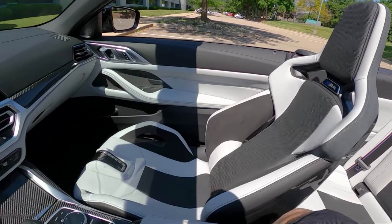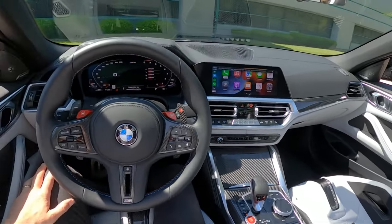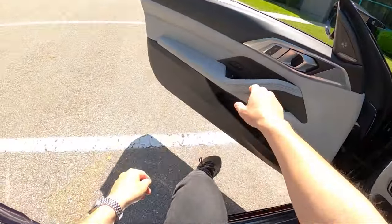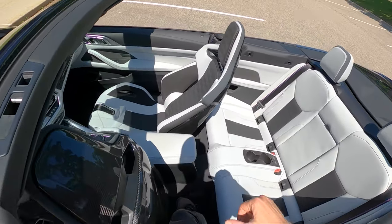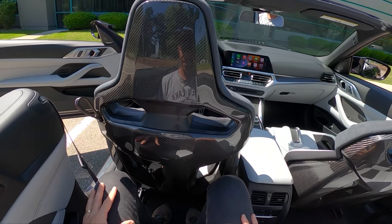Love this spec. Love this interior. These seats are just fantastic. Carbon fiber everywhere. Besides this button here, everything else is pretty much the same as the standard M4. The only difference is getting in the back is super easy because it's a convertible. You just hop back there and you're in.